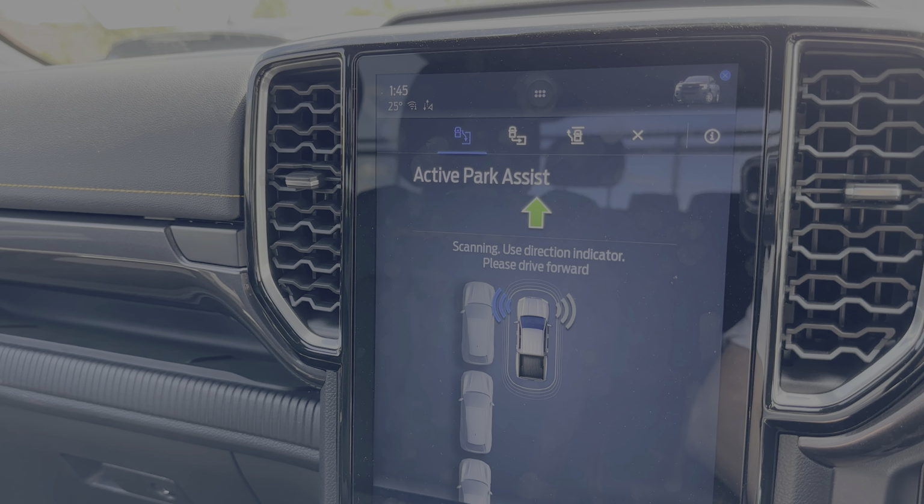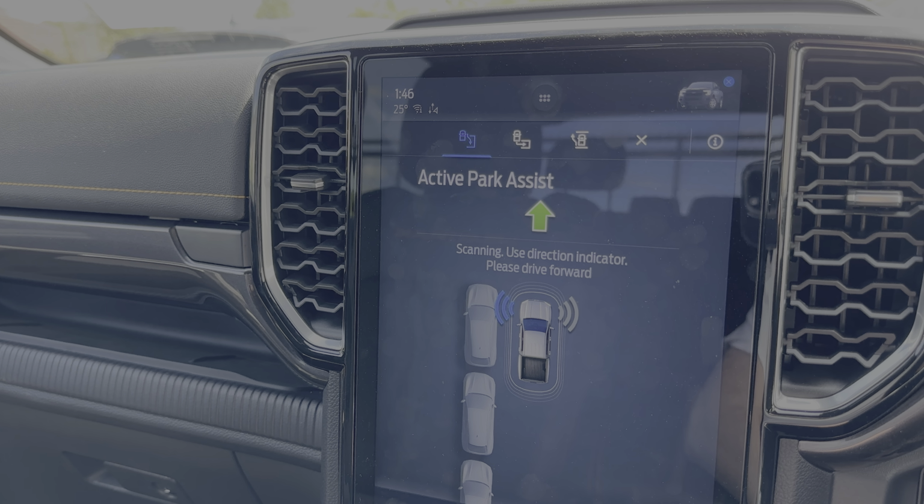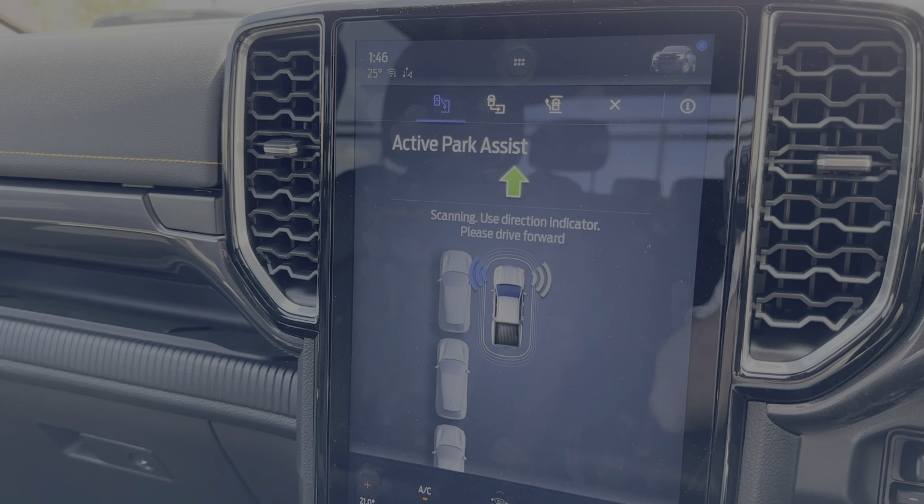So basically what it's telling us to do is to drive forward, and then as we drive forward the sensors on the side of the car will actually measure the gap between the two cars that you can just see there in front of us.